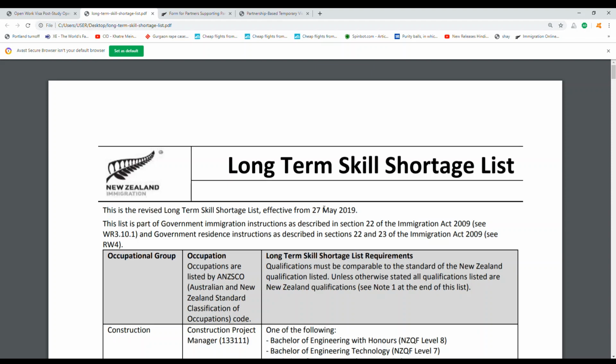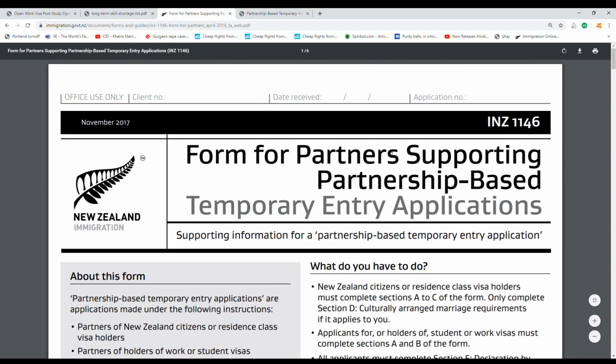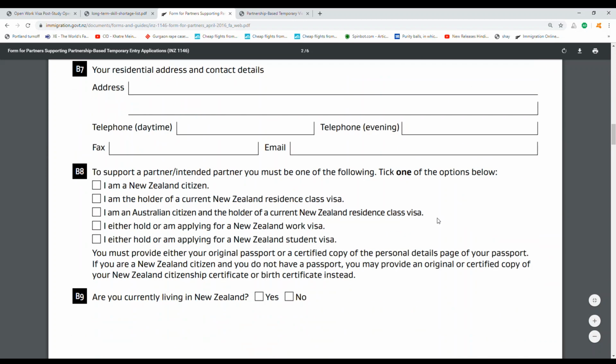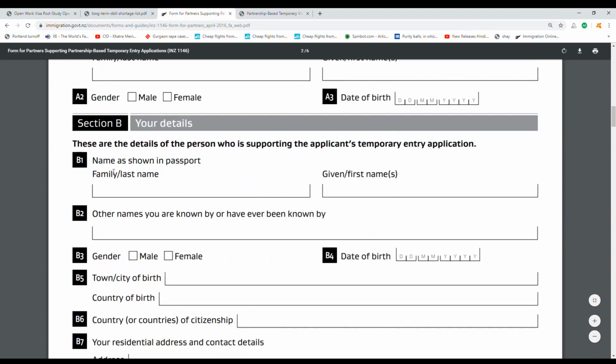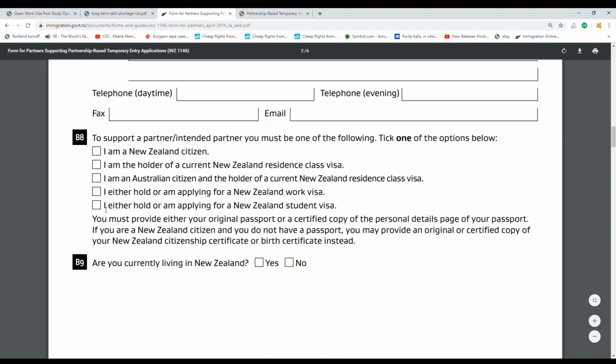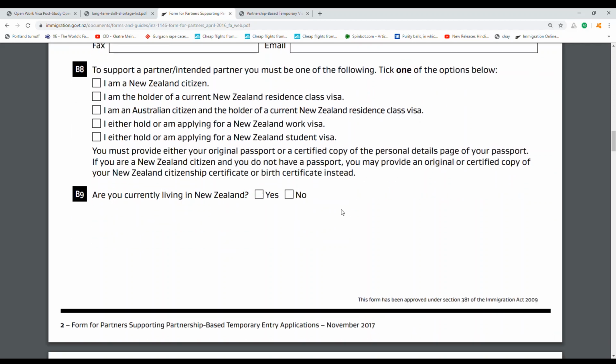what you're looking for. The second thing I would go on to is just briefly show you what 1146 is. This application form needs to be filled by the partner. Okay, basic last name, first name, passport showing name, country of birth, address, and then you have to select either I hold or am applying for a New Zealand student visa. That's the tick box that you have to tick when you're filling out this support form for your partner to get the work visa.